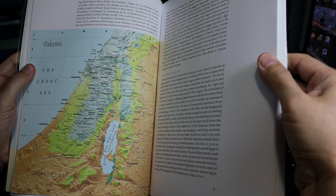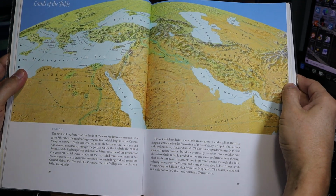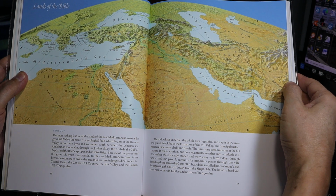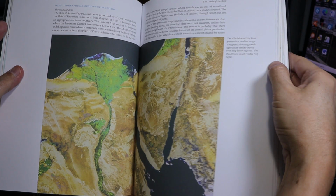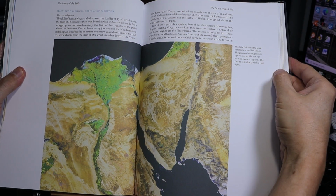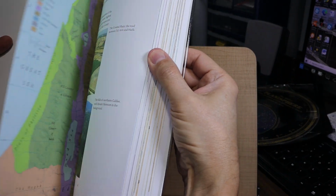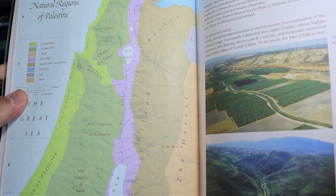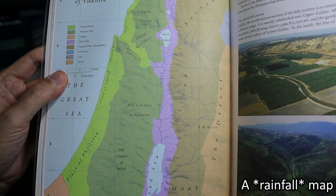So here's a map. I suspect that's one of the 27. Here's lands of the Bible. This on the back they mentioned 3D maps, and this is what they have in mind. They try to give you a sense for a view from space. Nile Delta and the Sinai Peninsula. Here's waterfall, I believe. Oh, natural regions. There is a waterfall map coming up later on.